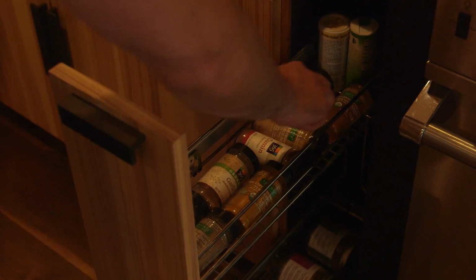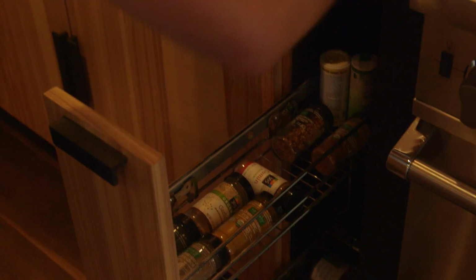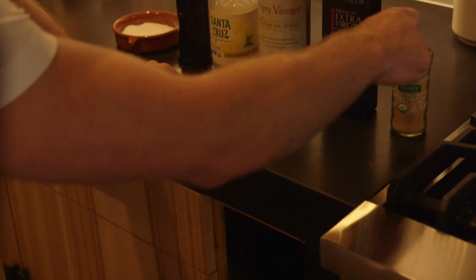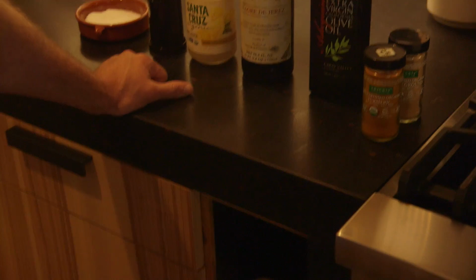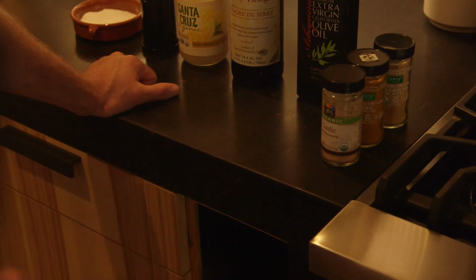Right? Otherwise, ginger, hugely underutilized. Ginger's just fantastic. Turmeric, excellent for anti-inflammatory properties, other health benefits, and also color. Very, very useful for scrambled eggs, for instance. And then garlic. And I use not just powdered garlic or granulated garlic.